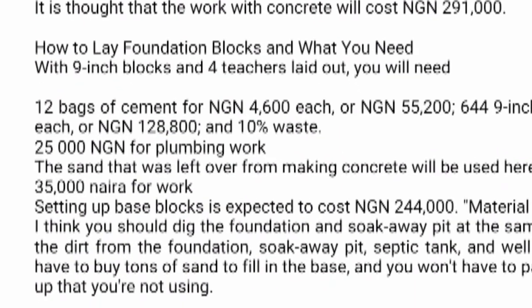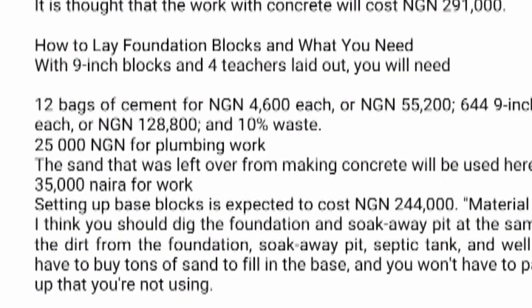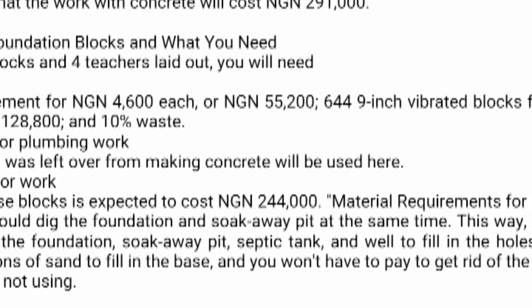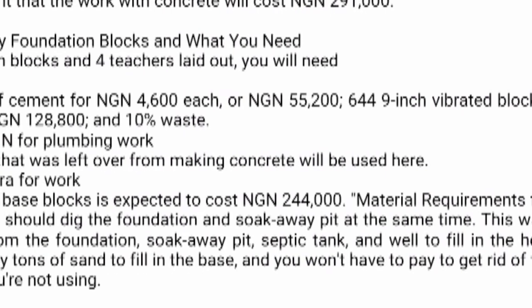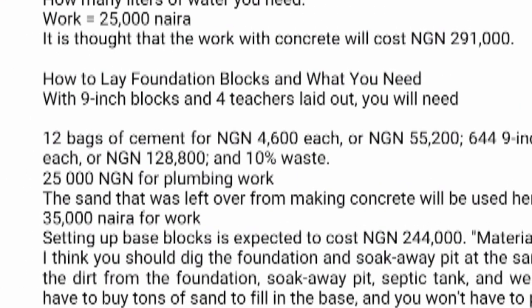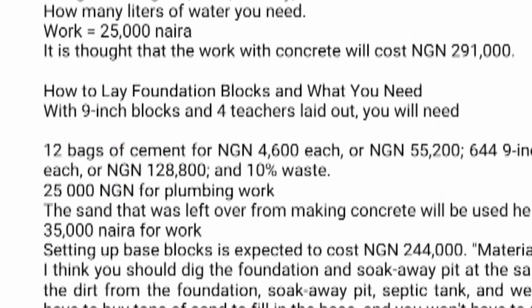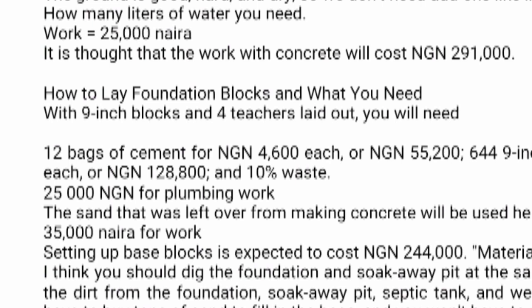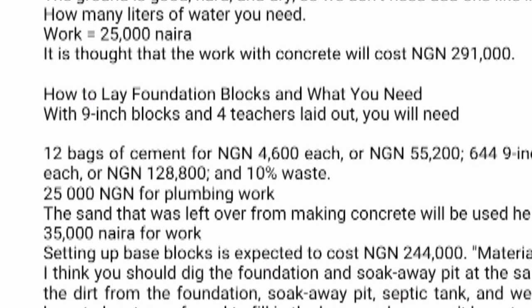Things you need for digging or excavating. For the job, we will need some drills and tools. It might cost around 2,000 to rent these tools. Definitely you will rent them. You don't need to buy them. And sometimes the laborers will be the ones to rent it. They will just charge you for the work. Sometimes they will ask you to rent it and then you pay them for their work.